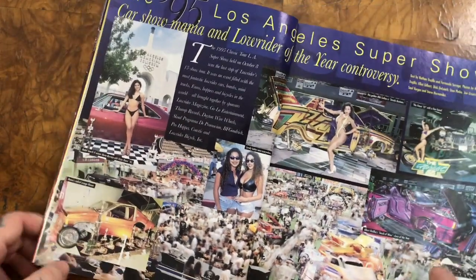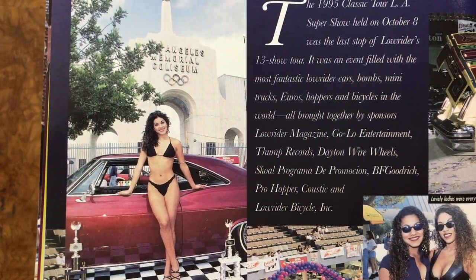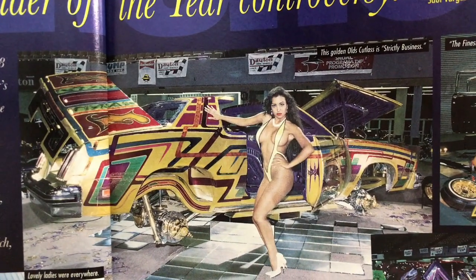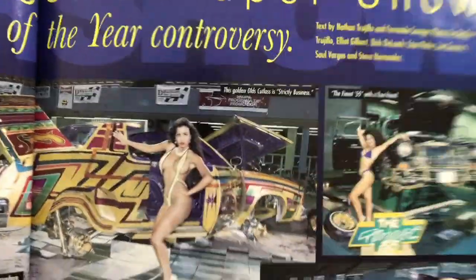So here we go with the LA Super Show. Nice, in front of the LA Coliseum. Nice little Nissan. And there we have Strictly Business before it turned purple. And I love this paint job on it.